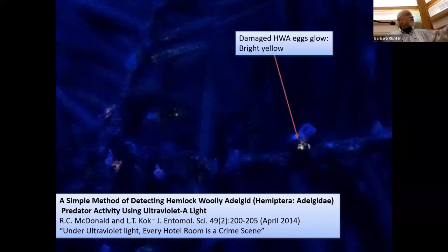Now, so damaged eggs glow very nice white blue. And I've got a paper on this. Ralph has a copy of it. I can leave you guys a digital copy of this. And this thing that's being obscured there says, under ultraviolet light, every hotel room is a crime scene.